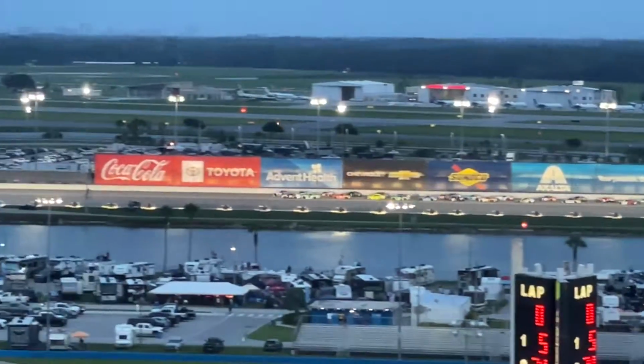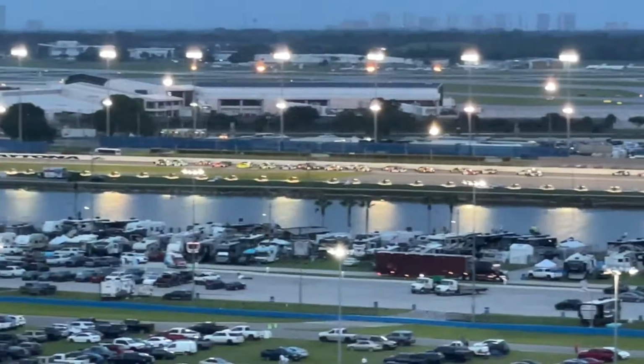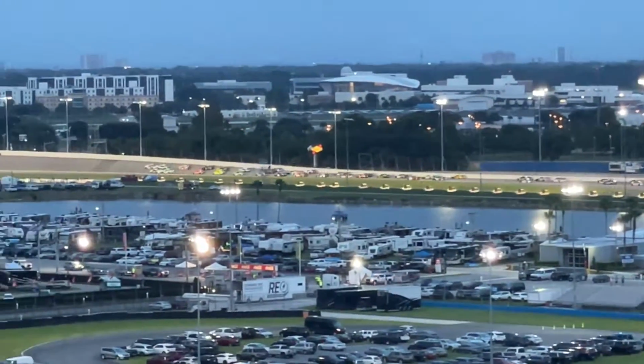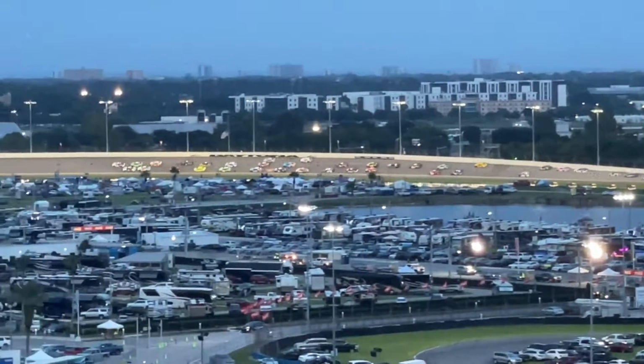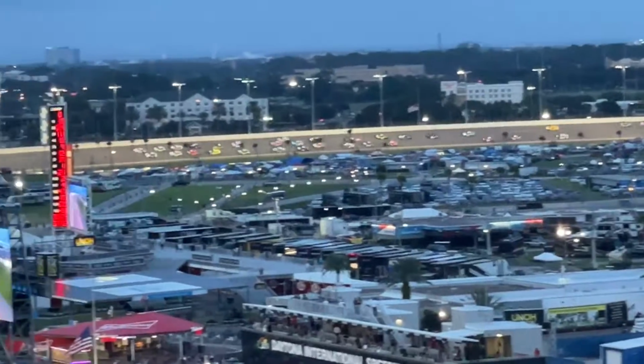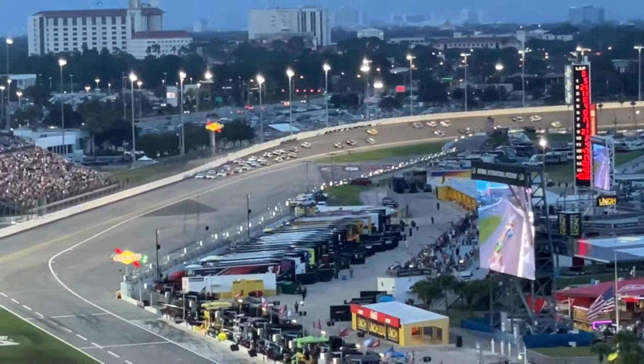Joey Logano has already been kicked 3 wide, and he is going to the back of the pack, while up front, still side by side for the lead. Here's Kyle Busch. He's going to shove William Byron to the point. Right to the top spot for William Byron in turn number 3, but here's Denny Hamlin battling back on the bottom. He has drafting help from Chase Elliott on the inside as they are still side by side.